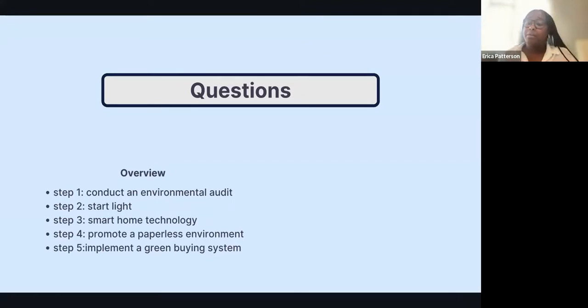Step 3, smart home technology. It doesn't hurt to look at. And as smart home technology continues to grow, your residents will definitely want to see this implemented in your building. No matter how old the building is, seeing how you can implement smart home technology will always be a good move.